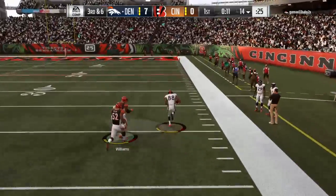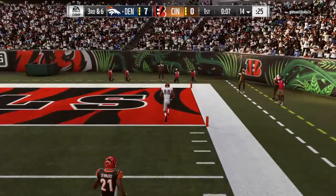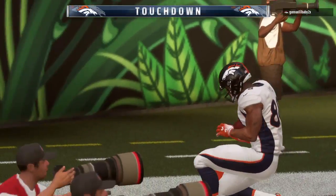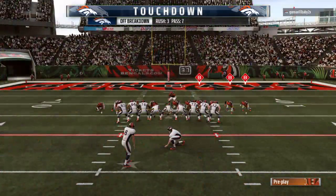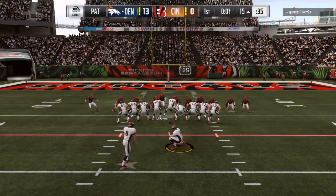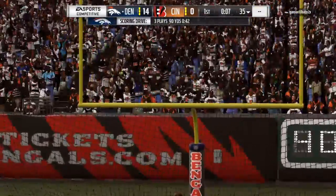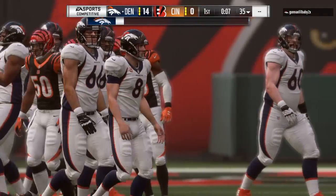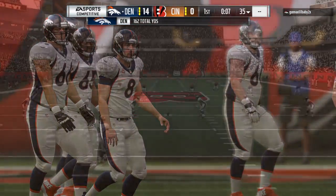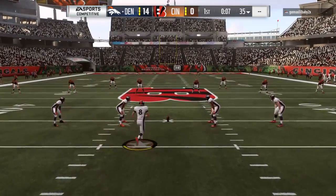Demaryius Thomas. The 40, 30, 10, and all the way home for a Broncos score. Demaryius Thomas taking it in, and the Broncos will extend their lead. And he puts it through. Now McManus on to kick this one off.